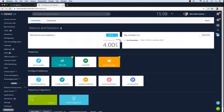And there are other options to connect numbers into Bitrix, from PBX through to many pre-built applications. But you can explore this area, it's quite easy to navigate.